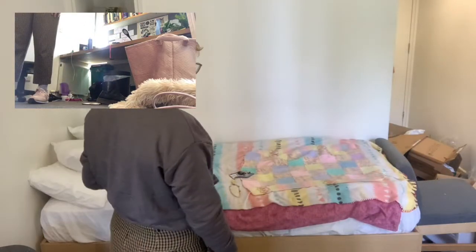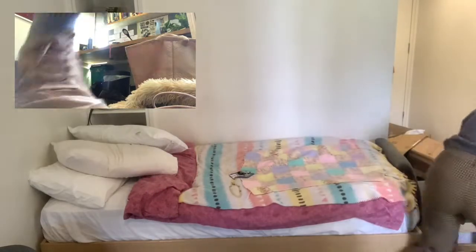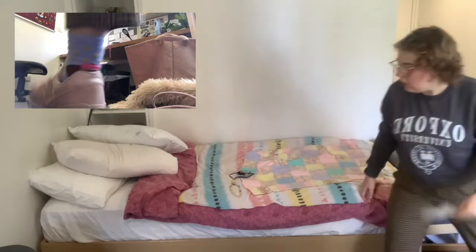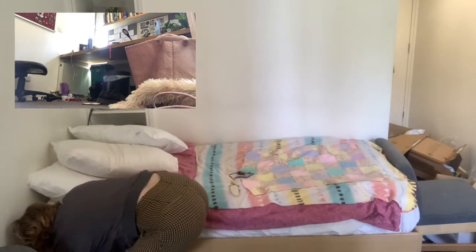So, get these shoes and... up with more. Oh, it's drawn the cat. Oh yeah, it's my impulse buys again, which is really stupid.